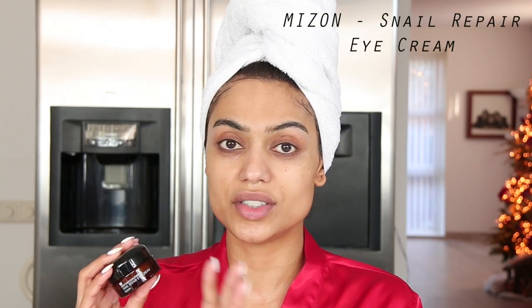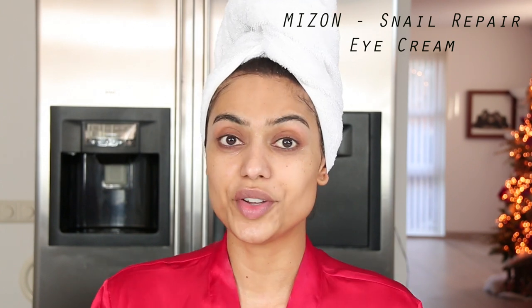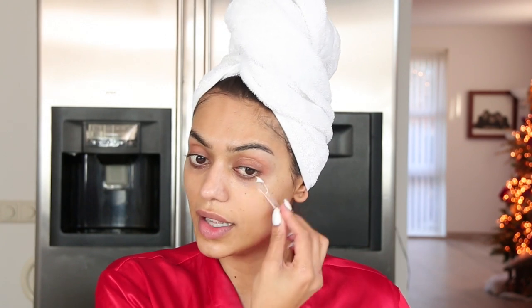Next product is very interesting. It's the Snail Repair Eye Cream, and I have never used anything with snail in it. I do know that it's supposed to be very good for the skin, especially for darker under eyes and to repair your skin. It's a very popular product and I'm gonna use it for the first time. And it's a white cream. There's a lot of product on here and we're gonna use this spatula that comes with it. Oh, I like this thing. It feels the same as my finger. That's weird.